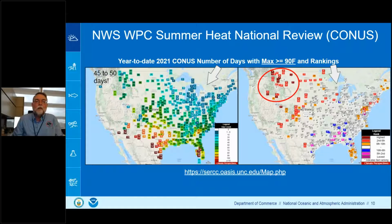A little hard to read the numbers here, but basically just looking at a summary of year-to-date rankings. I think I did these charts at the end of September, but the year-to-date number of days with the max temperature of greater than or equal to 90 degrees Fahrenheit, and then the rankings on the right, and essentially see the color bar there. Of course, you're going to see fewer days as you go from south to north. However, look across the Northern Rockies, where 45 to 50 days this past year essentially broke the 90-degree mark in that area of the country.